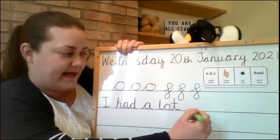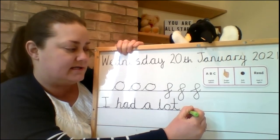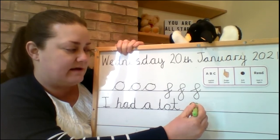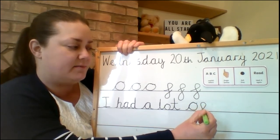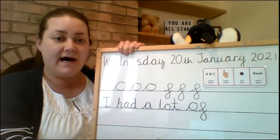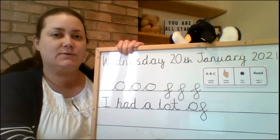So finger space, of. So let's really impress how we write the word of. Starting on the line, up to the caterpillar's head and stop. All the way around, flick. Of. Starting on the line, up to the caterpillar's head, over the top, down, down, flick back up to the line. I had a lot of sweets.